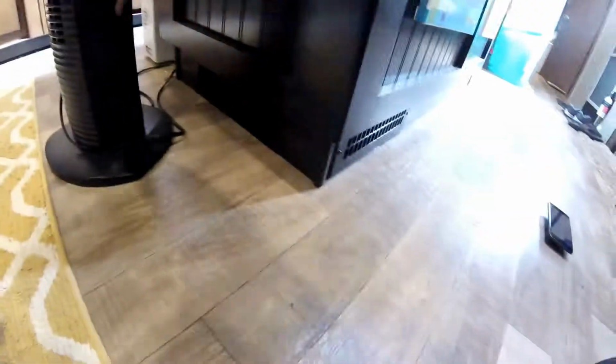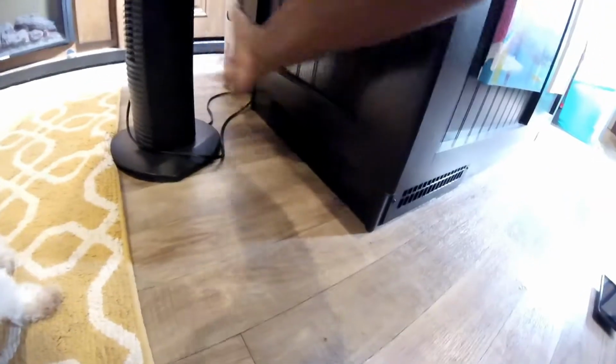And so it's real important to make sure that you're clear. You don't have anything in there that can catch fire. This is our tower fan that we use, but it's a pretty good distance away, so that's fine. And then we have one more or two more of these in the house, and so I'm just gonna check those.